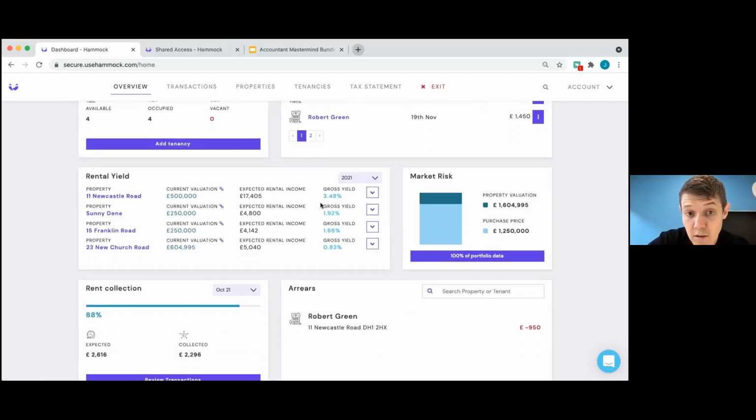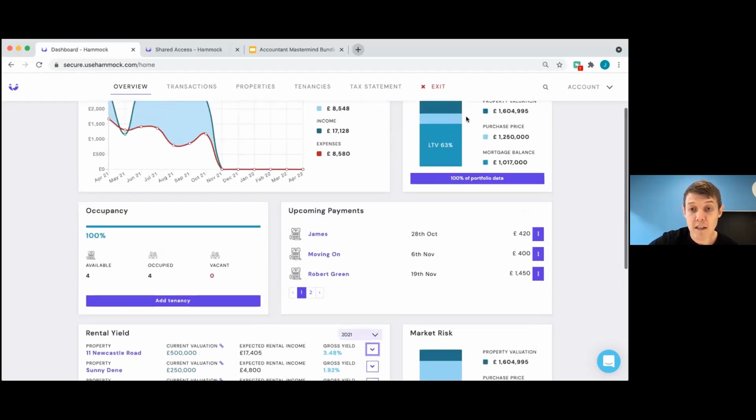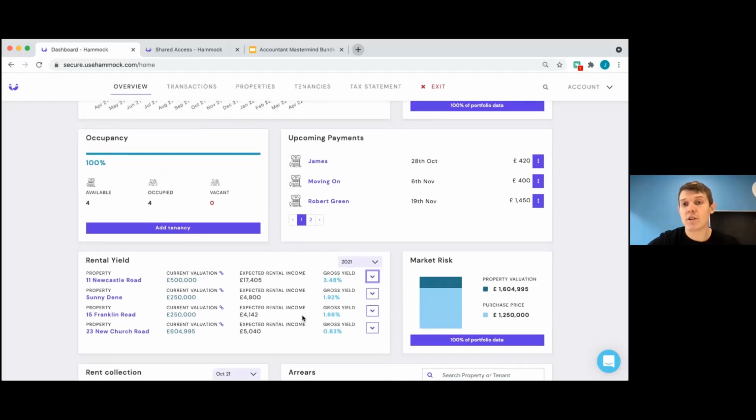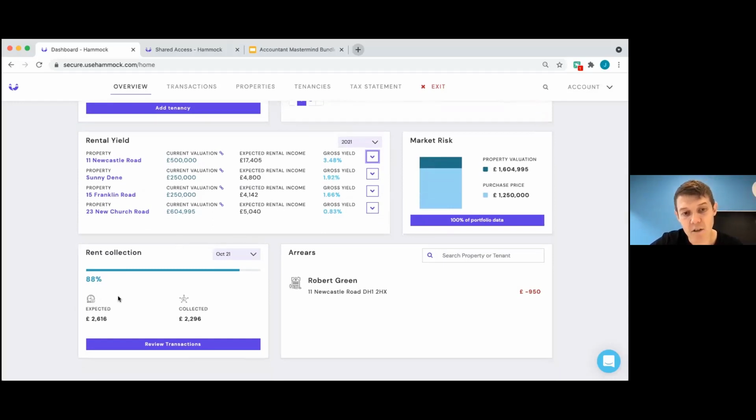We also show the rental yields, so they can compare all their properties in terms of rental yield performance. We do that based on current valuation, which is what we would always recommend, but you can click that down arrow and see it based on purchase price as well. And if you take the LTV and the yield together, this is when you can start saying to your client, why don't you release some equity from this one? And you can see this property you've got in this area has an amazing yield, so maybe you should explore buying more properties in that area. That's the kind of value add that you can really start offering here. And then we show them how they're getting on with their rent collection, and highlight any arrears.